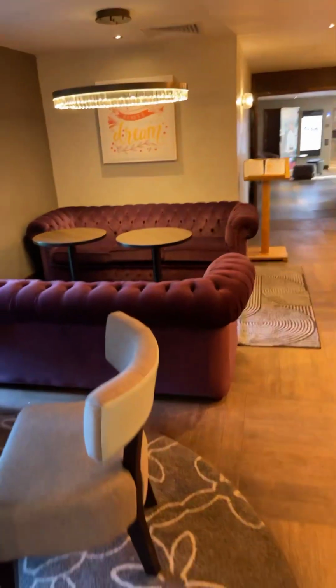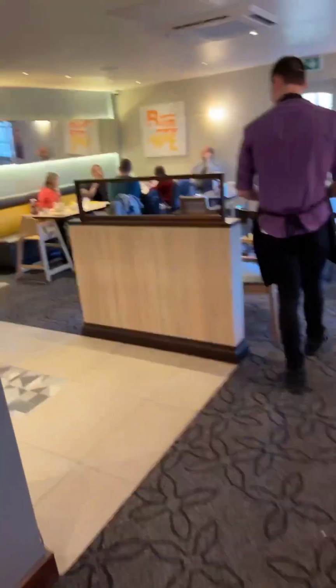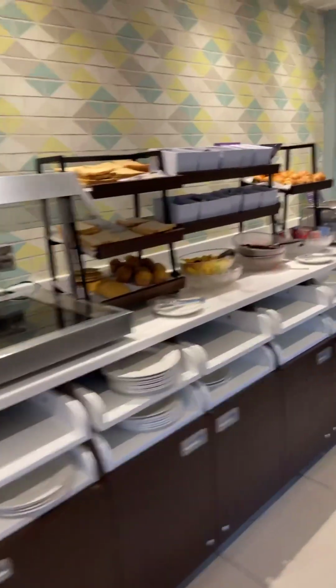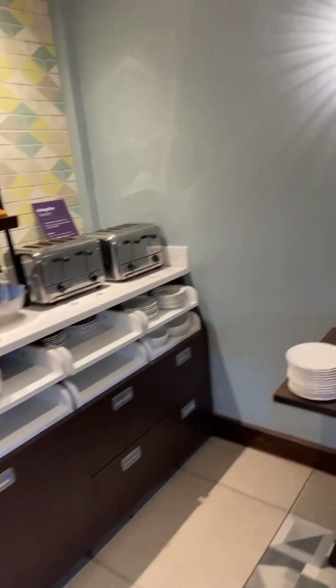So it's a self-service kind of a thing. But yeah, you know, it's a small place, but you have plenty of seating. And the breakfast is, as you can see, self-service. It ticks the boxes.